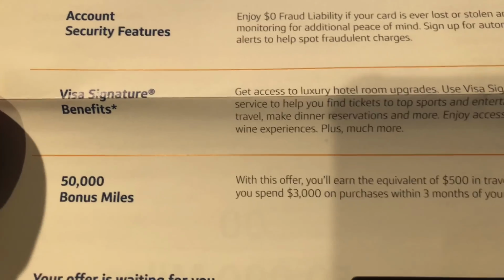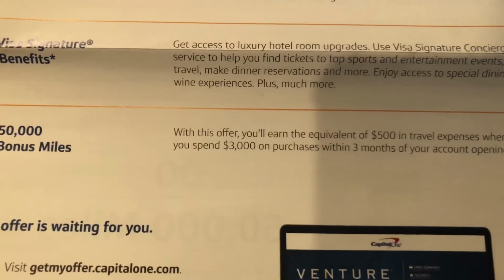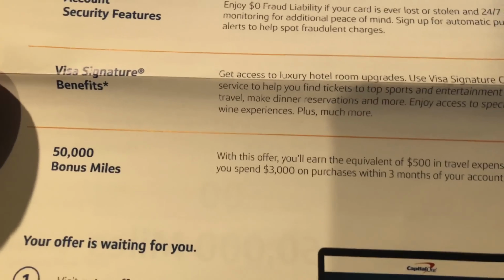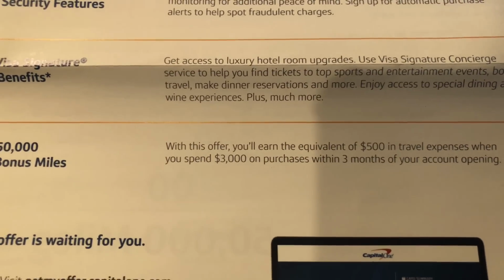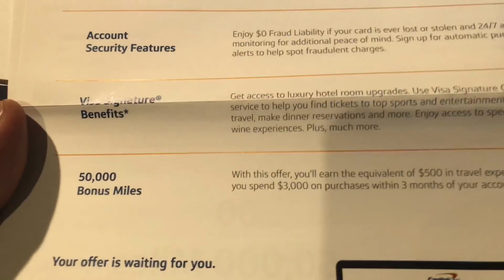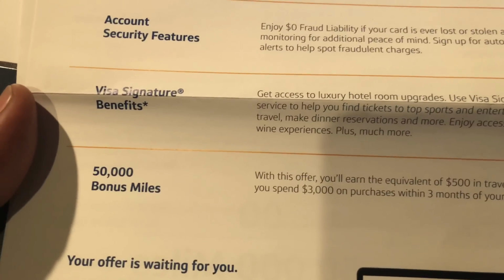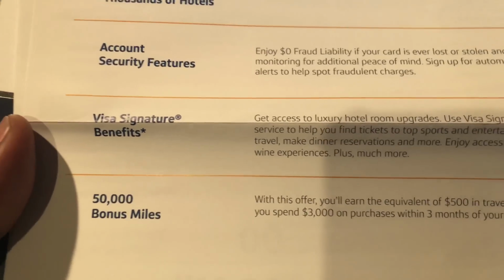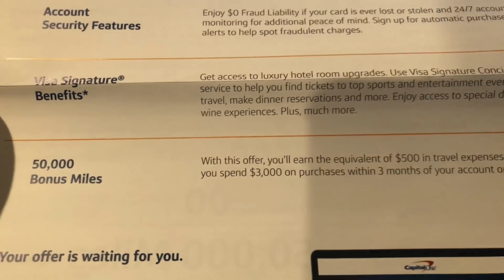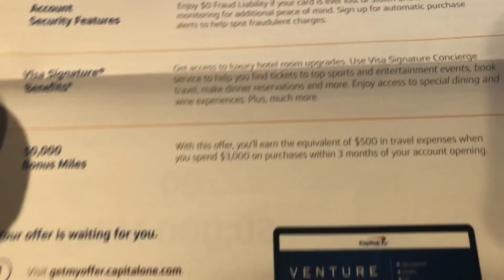50,000 miles absolutely does translate into about $500 worth of travel expense. I'll explain how that works in a minute. So what they're telling you is they want you to spend $3,000 within the first 3 months of account purchase. So basically it works like this. Let's say you were planning on buying something that was going to cost you $3,000 or more. If you were planning on buying it anyway on a credit card, that's the best time to open up one of these cards, because you were going to spend the money anyway. And that's really the whole point of these rewards. You're going to spend the money anyway, so you might as well do it in a way where you're going to get paid back.